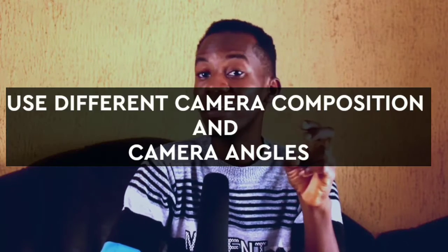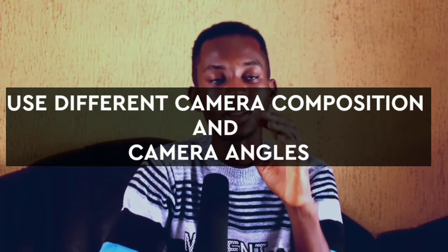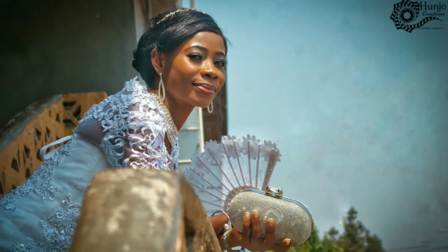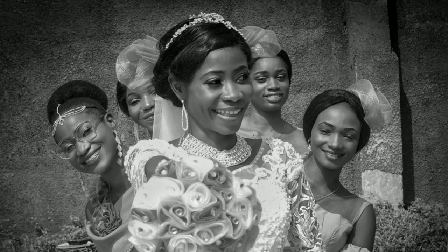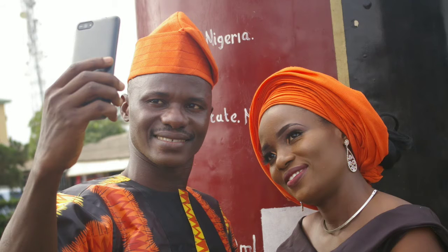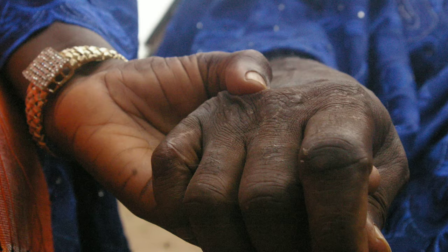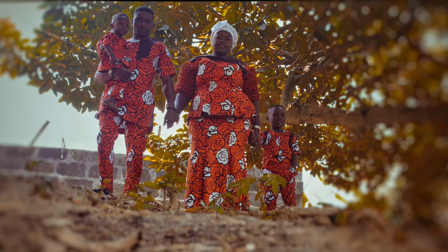Try using different composition and camera angles. Shoot from different perspectives. Now, if you are taking a picture of a wedding, of a bride and groom, the couple, and you take just one pose, you should try using different composition methods. Even if it's just one pose, you can get different shots, different angles: a close up, a wide shot, an extreme wide shot. You would be able to get different shots using just one pose. Different composition methods.